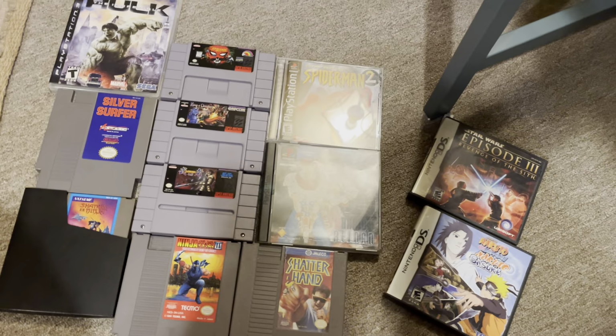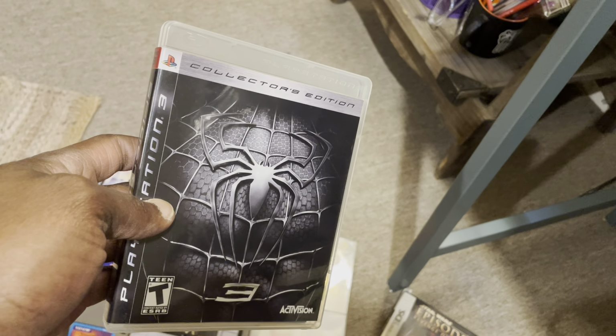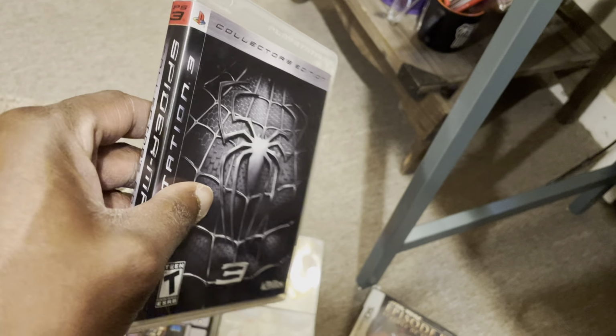Speaking of Spider-Man, added a copy of Spider-Man 3 for 28 or 27 bucks on this one. I can't remember. But I know that this is missing the slip cover. I almost didn't get this.